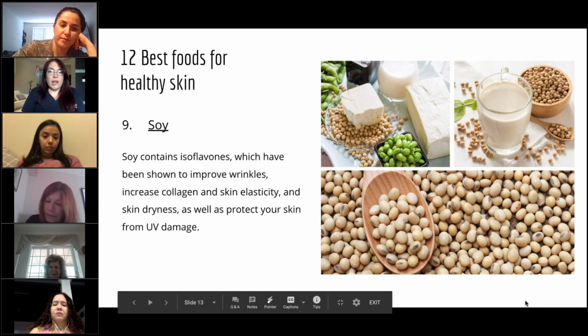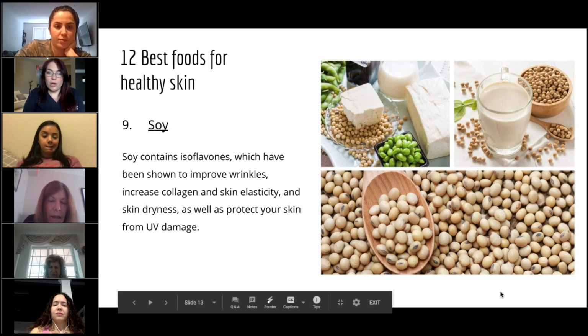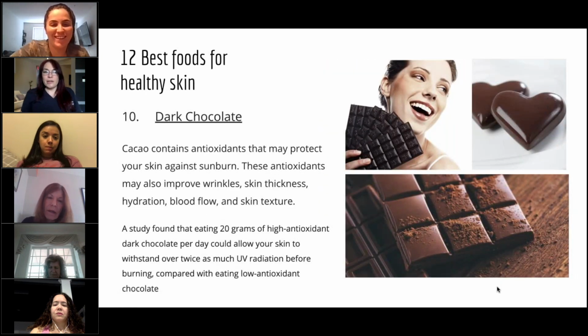Soy is a good one. It has isoflavones, which have been shown to improve wrinkles, increase collagen, and skin elasticity. Also helps with dryness as well as protect your skin from UV damage. You look at a lot of Asian women, they eat a lot of soy, their skin always looks so good. That's why.